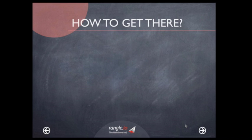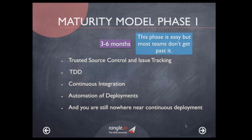So this is all great and it sounds exciting, but how do we get there? It's obviously a long journey. It's pretty daunting, but it can be broken up into multiple stages. And so the way we like to look at it is to have a continuous delivery maturity model.